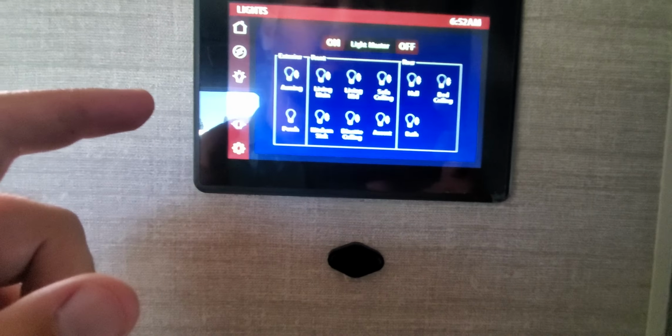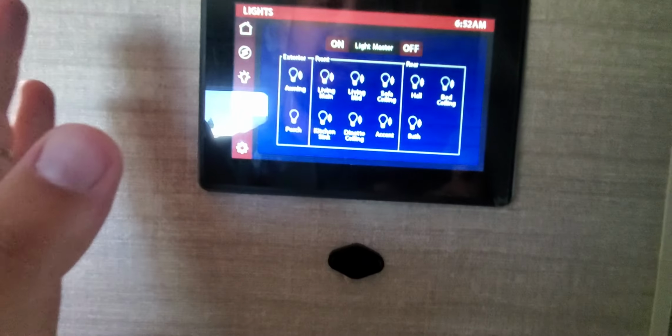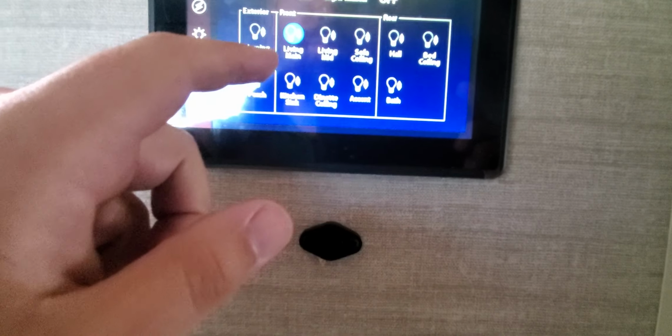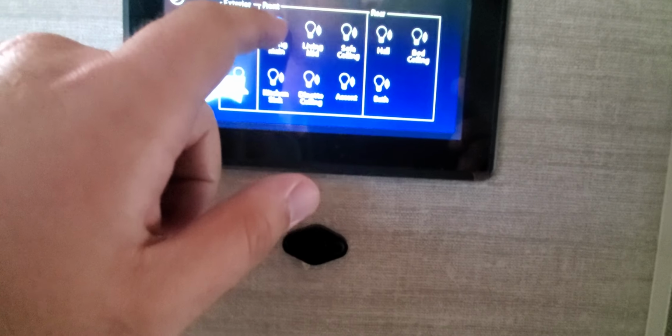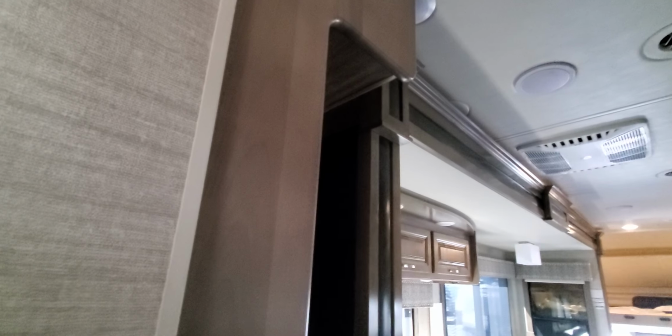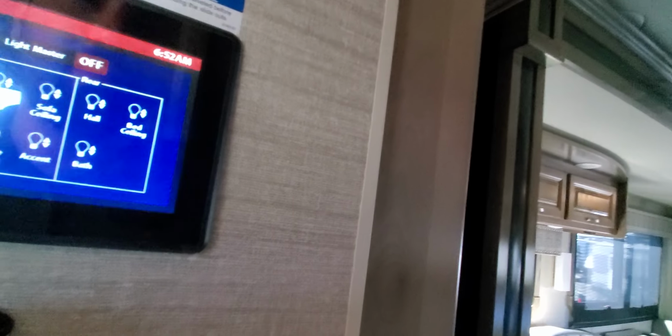This is your light system over here. It'll show you how to turn everything off and on. I believe some of it might even be able to dim. Let's see here. Yep, so there you go. You can dim it if you want to, or you can bring it back up. That is one of the things that's nice about it.